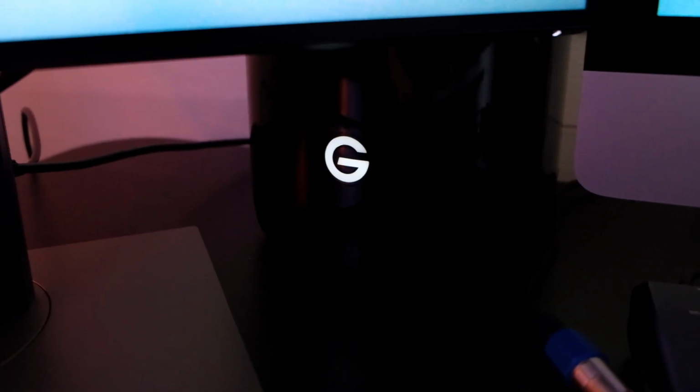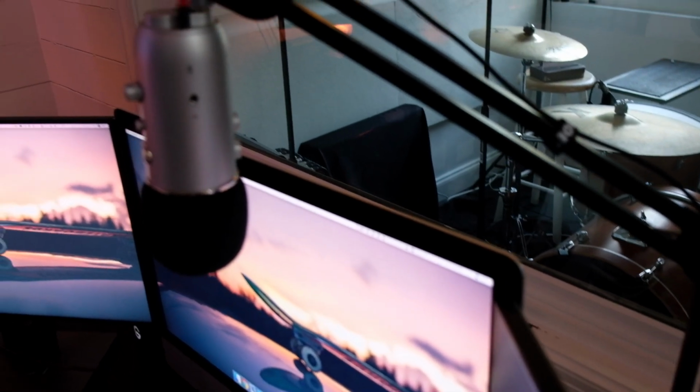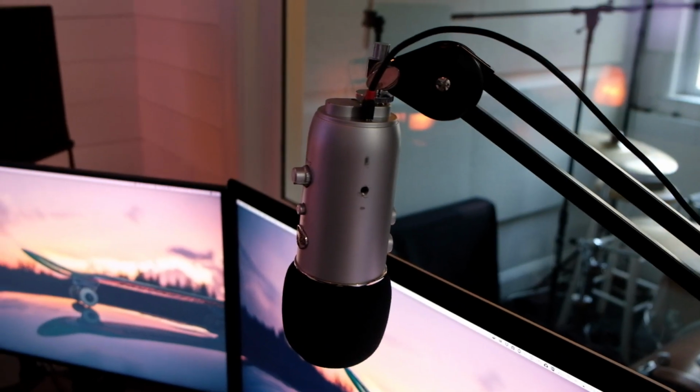And then behind my monitors, I have the G-Technology RAID drive. This is 12 terabytes, but with the RAID 5, I believe I'm running, I get 9 terabytes, so everything is backed up and it's all running through Thunderbolt, which is super quick and easy to edit off of. Now, you guys already know I'm using the Blue Yeti for audio, and I'm attaching that to a Rode boom arm. This is a really useful arm, just clamps right onto your desk. You can pretty much bend it anywhere, any which way you need.